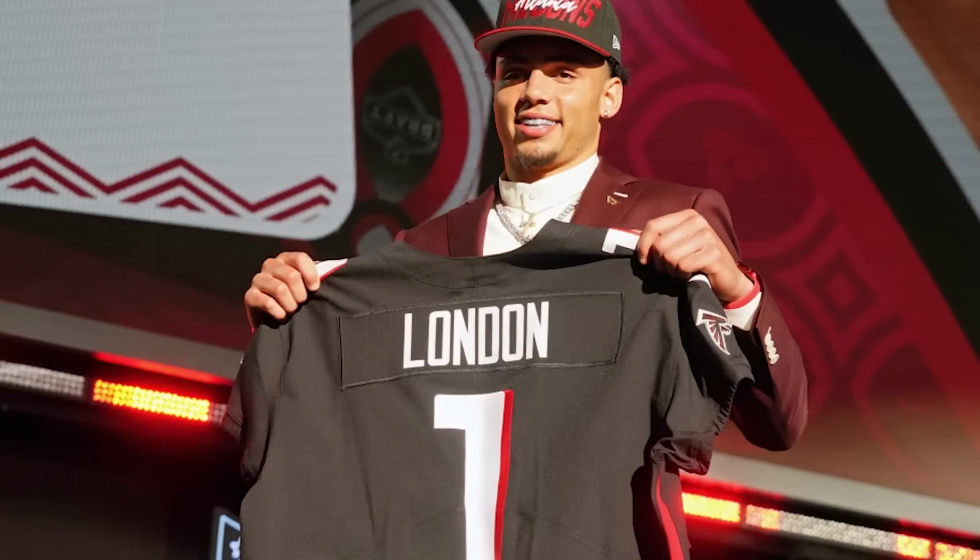But understand, guys, Drake London is in a prime position to succeed. They invested high draft capital in him. 1st wide receiver taken, 8th overall for the Falcons. Great prospect out of college. Tall, quick, wins 50-50 balls, comes down with them. Creates decent separation, right? And he's going to be a good red zone target. Drake London is in a prime position to succeed and for a major breakout.